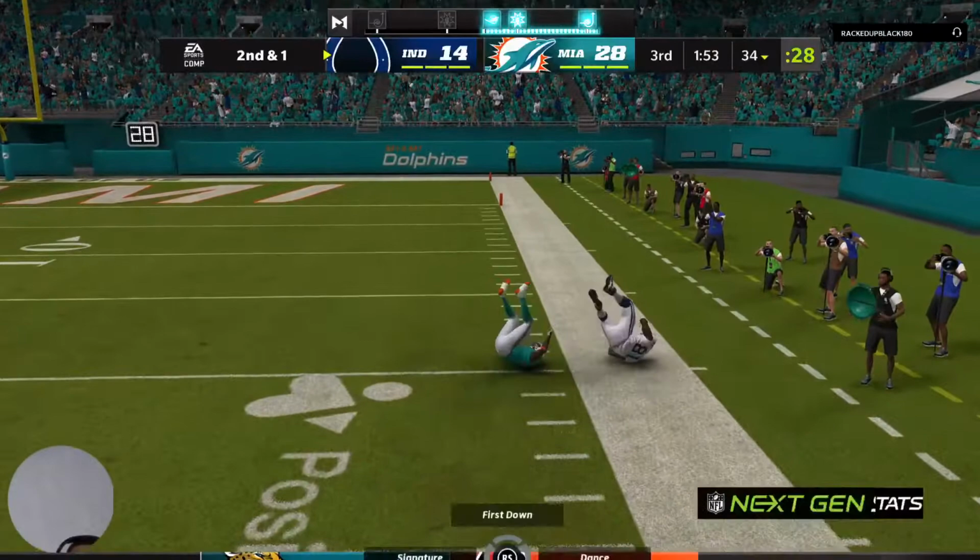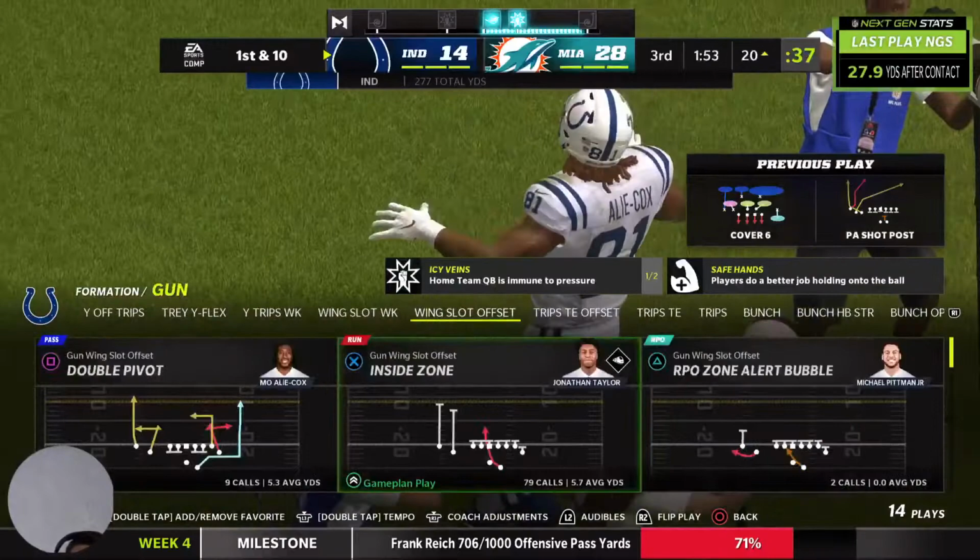And down to the 20. A big play there for Andy. And yeah, you gotta find a way to do it though, bro. It's a great run with broken contact, I don't know.